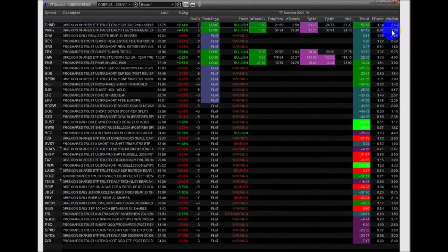And again, look at the ranking. 0.97 and 2.29, 1.14 and 2.43. Thrusting is solid. These are the ones that you want to focus on. Basically anything with a profit factor above, say, 0.85 or 0.89 and a win rate of 1.1 typically, or 1.15 or higher, those are going to be really good trades.